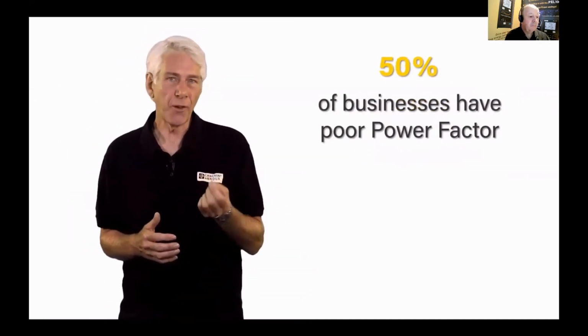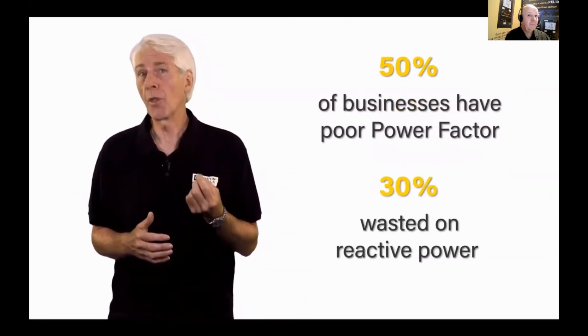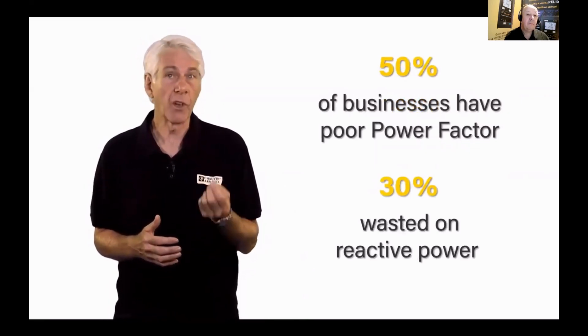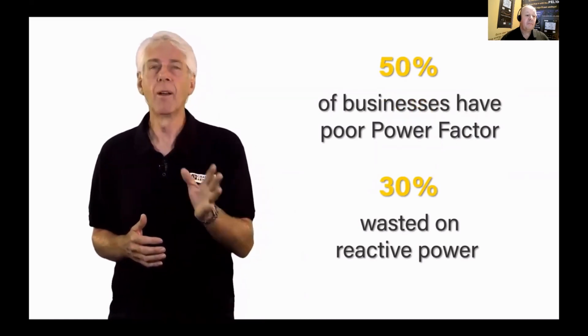Amazingly, studies have shown that 50% of businesses have poor power factor, consuming an additional 30% in unnecessary reactive power due to power factor levels of 0.7 and lower. And that's not to mention the effects of phase imbalance or high harmonic currents. These statistics come from the Department for Business, Energy and Industrial Strategy, the Carbon Trust, British Gas and National Grid, and are backed up by genuine research. Now, based on these, it's easy to see how reductions and therefore savings of 20% or more could be achieved.